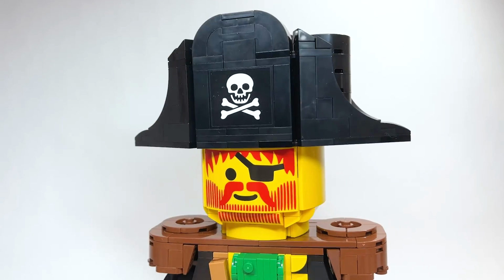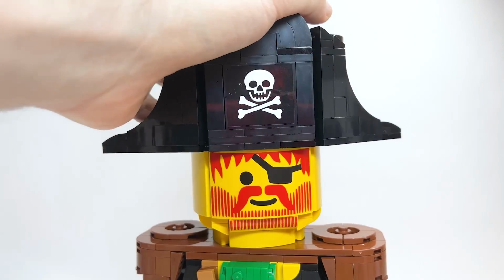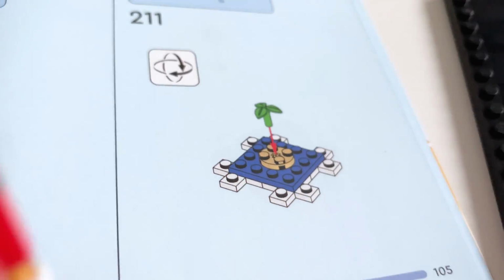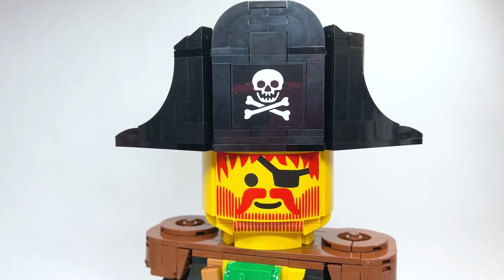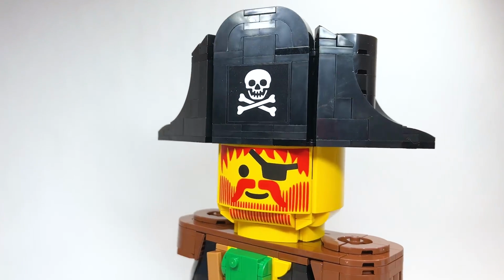Now, before we take a look at the hat, I want to mention that this, of course, was heavy, like I said before. So what they did, they hollowed out the head, and on the inside of the head is this little build of a little island with some buried treasure there. The idea being that pirates are always thinking about treasure. So I think that's pretty fun that that's hidden away inside here.